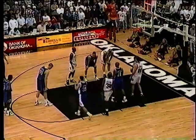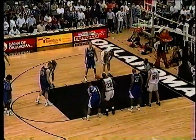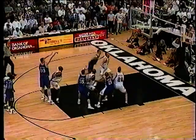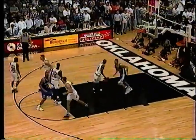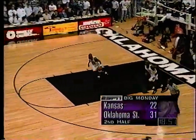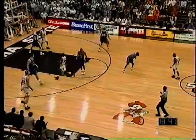Got the first one. It's 31-21, Cowboys by 10. We're just over a minute gone in the second half. Second shot's up. Got them both. So Ostertag with four. It's 31-22, Cowboys by 9, and Owens will bring it up. The Gallagher-Iba crowd is reacting here.